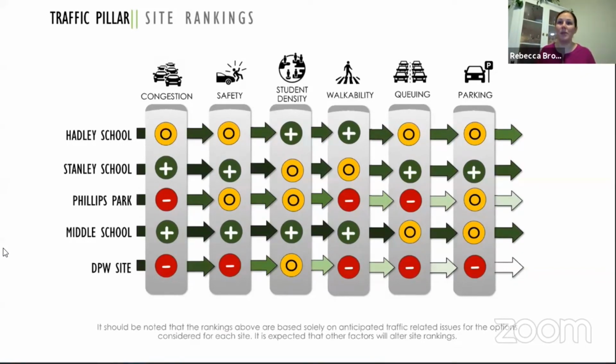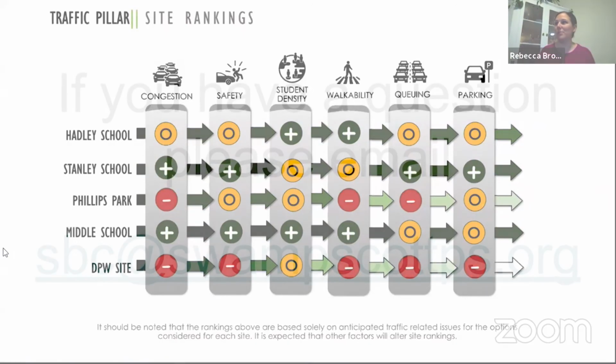So overall, this is showing how things fall in terms of traffic. This certainly isn't the last step in the process. There's always the grading on the curve. So there will be the other items that Lee will talk about next time with the environmental and site related issues that these will also be weighed against.